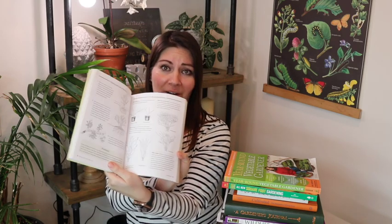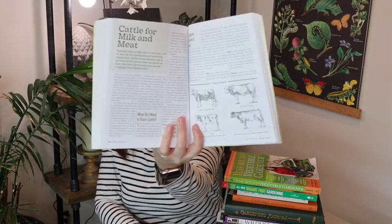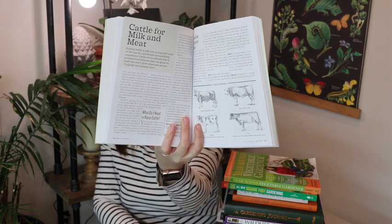How to prune blueberries, growing your own ginger, herbs, cooking with herbs, planting your own wheat field. You never know when we might need to start growing our own grains, making your own pasta, growing your own beer, or I guess the hops and then the beer. And then it gets into meat and cattle and chickens. Anything that you would do on a homestead, I'm pretty sure this book includes.